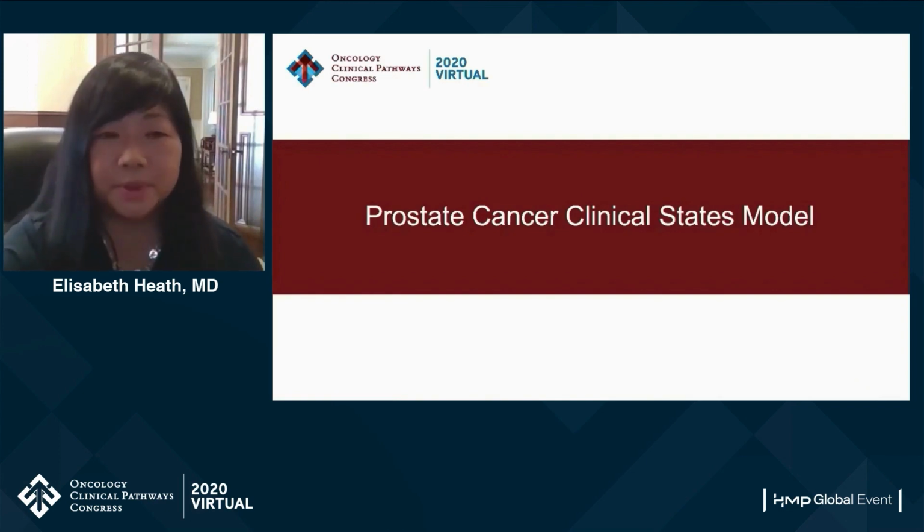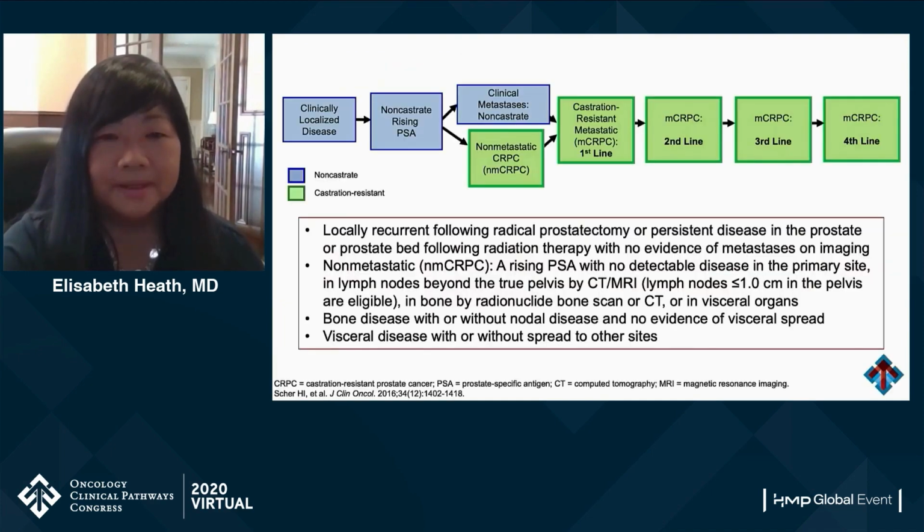Sometimes the best way to approach prostate cancer, because it is a complex disease to treat, is to use the clinical states model. The clinical states model really helps us understand where to categorize your particular patient is in his disease journey. You can see that it starts at clinically localized disease all the way to multiple lines of treatment in the metastatic castrate-resistant space.